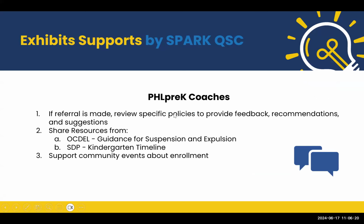So the QSC will review the following contract exhibits: family grievance policy, kindergarten transition, and suspension and expulsion policies. Just made a little edit on the slides: the Spark team will not be reviewing those policies this year. If a referral is made, review specific policies to provide feedback, recommendations, and suggestions.